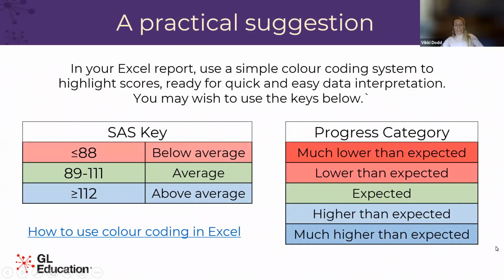A practical suggestion, and one of the easiest ways to start manipulating your data, is to use the Excel report and use conditional formatting to colour code the scores. I've previously done this, and we provide this guide, this colour key of red, green and blue, and also then going further with the progress categories, with there being 5 categories there. Now, if you're unsure how to colour code in Excel and use the conditional formatting function, we have a short video guide, and this will be linked in the slides that will be shared with you following the session. In that video guide, it's been updated to demonstrate how to apply colour coding, not only to numbers within the report for the SAS, but also for text categories for the progress categories.